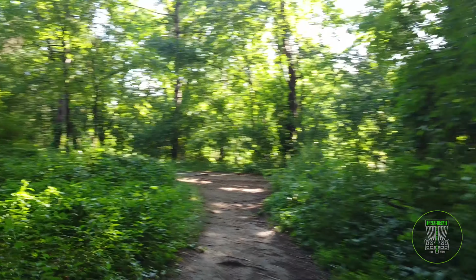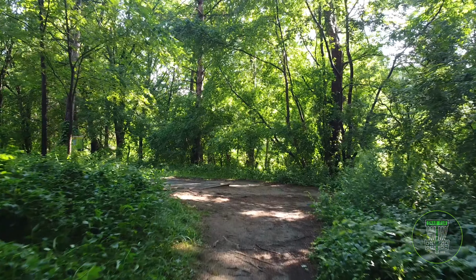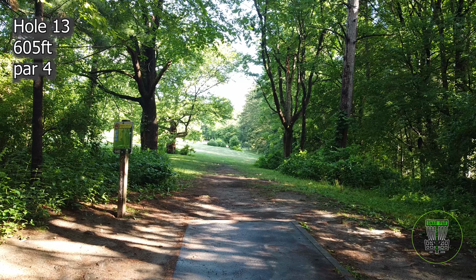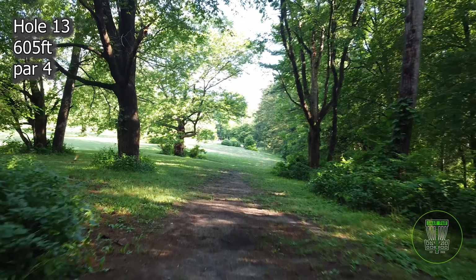After 12, we take a little walk in the woods through this path to get to the very wooded tee shot for 13. 13 is probably the most demanding tee shot on the course and probably the hardest hole. 605 feet, it's a par 4.